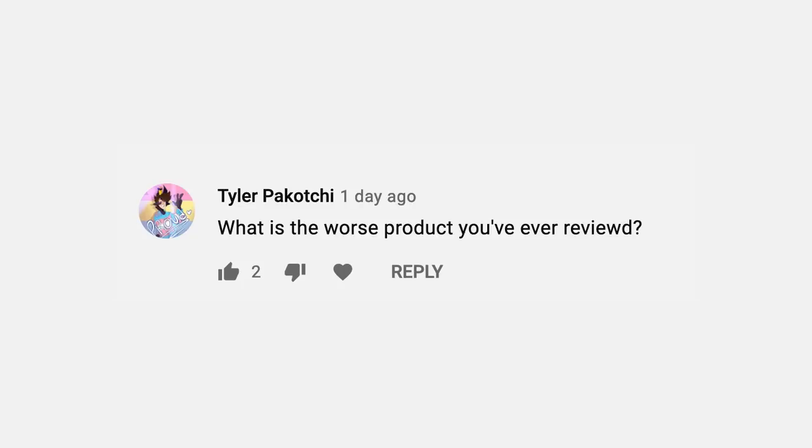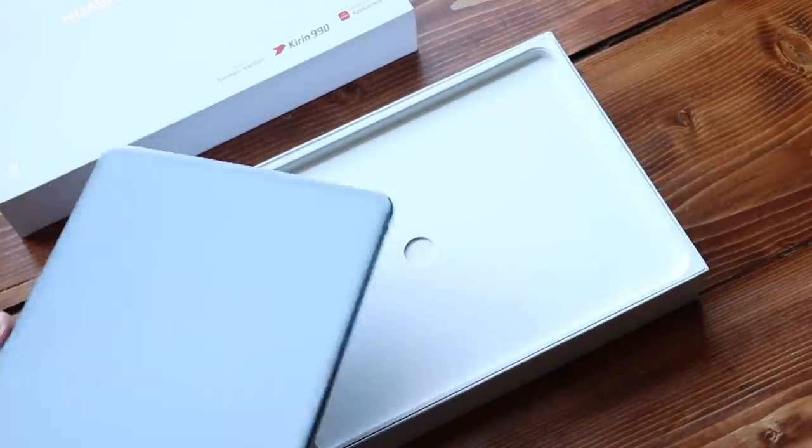What is the worst product you have ever reviewed? Okay, this is tough. There's a couple in here. I'm gonna go with the Huawei MatePad Pro. Here's why. I think it comes down to expectations.